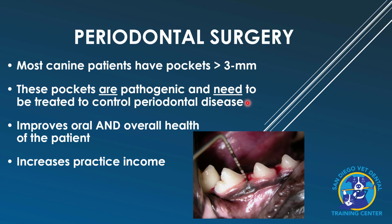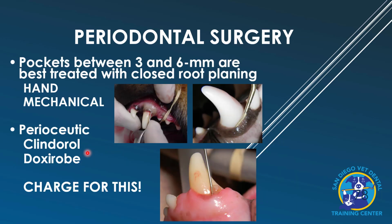So periodontal surgery: most dogs are going to have pockets over 3 millimeters. They are. And these pockets are pathogenic and absolutely need to be treated to control periodontal disease. This will improve the patient's health, and charging for it is important.